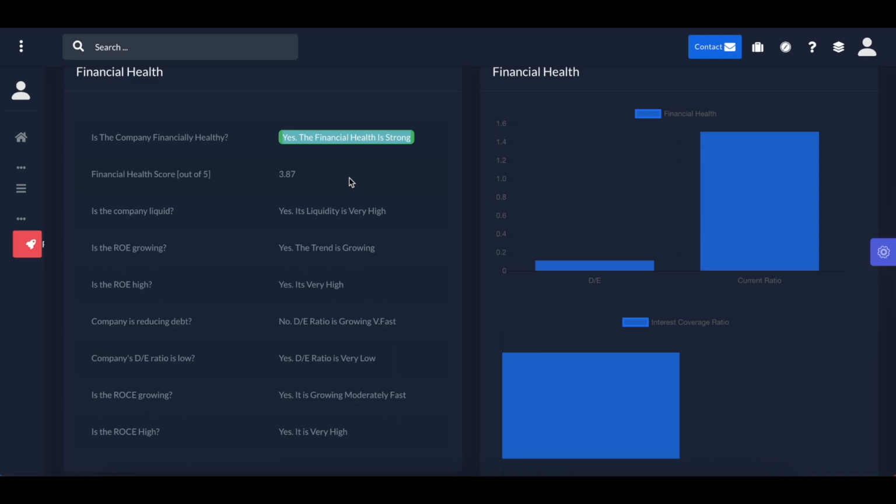Yes, the financial health is strong. Immediately by reading this text, you will get this impression that the stock engine app is telling you that this stock is a financially healthy company. Now, if you want to know more on what basis we are saying that the financial health is strong, again, you will have to see the financial health score. This health score is calculated on a scale of 0 to 5, and this company has attained a financial health score of 3.87. Not super healthy, but yes, it is a reasonably healthy company.